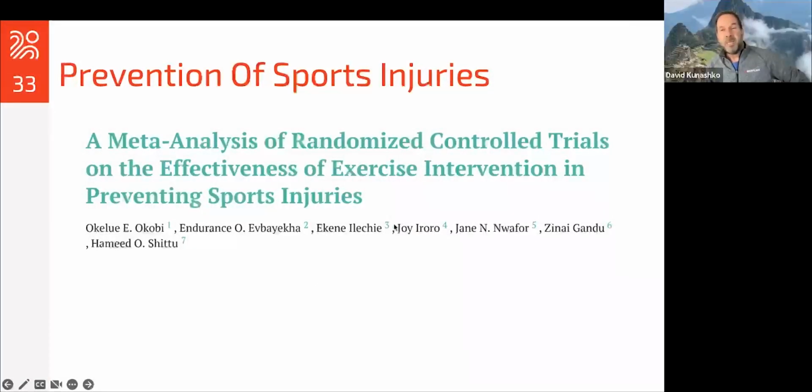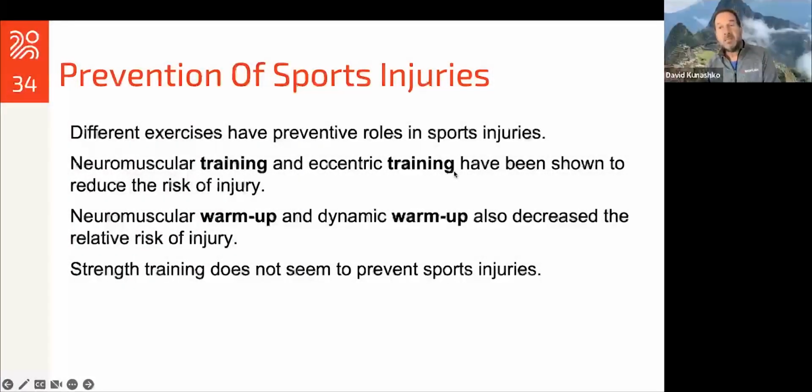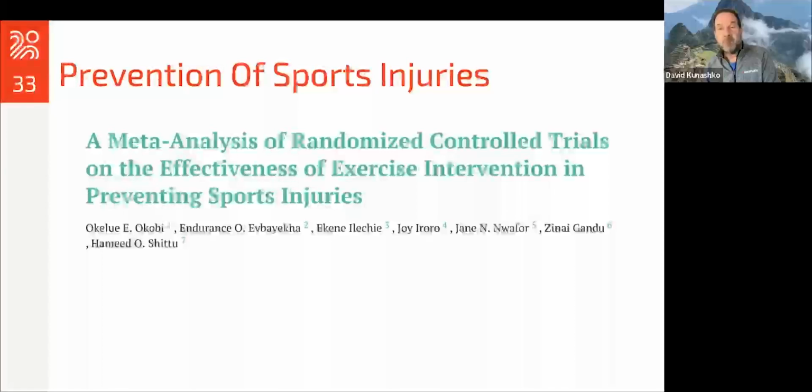I came across this paper published last year. It was a meta-analysis, which is when you have a whole bunch of clinical trials, and then they pool them all together and look to see what the statistics show. They were looking at what forms of exercise are most effective in preventing sports injuries. A lot of this information came from FIFA, the Federation of Football, the World Cup and everything. So they do tons. And if you play soccer, I do not, but if you play soccer, you know that injuries are really common, especially muscle strains, hamstring, pulled muscles, that kind of scenario.